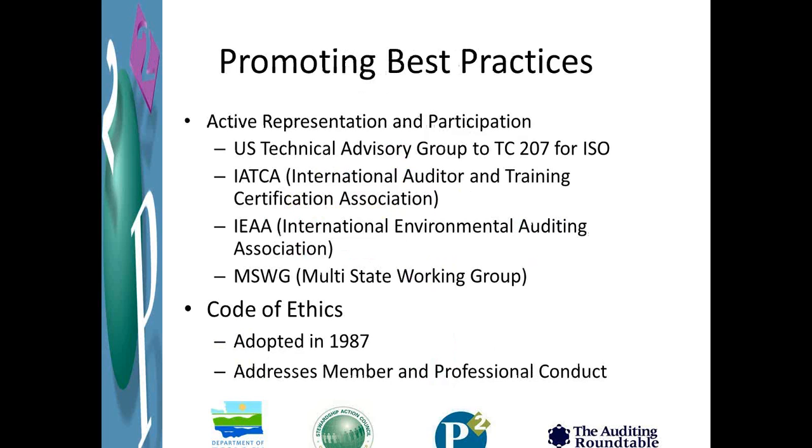Auditing Roundtable does several things. It promotes best practice. It keeps on the state of the art of what's going on with the profession of auditing. And these are some of the organizations which the Auditing Roundtable or members belong to, and continually are monitoring and giving feedback to the Auditing Roundtable with regard to how the field is advancing, how it's changing, and there are plenty of changes. Also, as I mentioned earlier, there's a code of ethics, and member and professional conduct is addressed as well, so it serves that function.